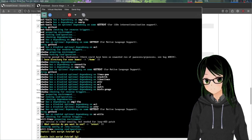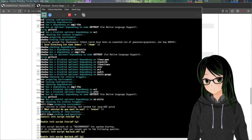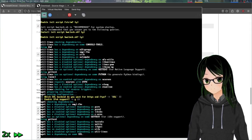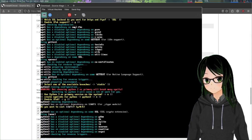Install fstrim, sure. Enable, sure. Recommended you answer yes, sure. Sure. So this is what's great about beginner distros, is I can just completely turn my brain off during the install. Optional dependency, nah.